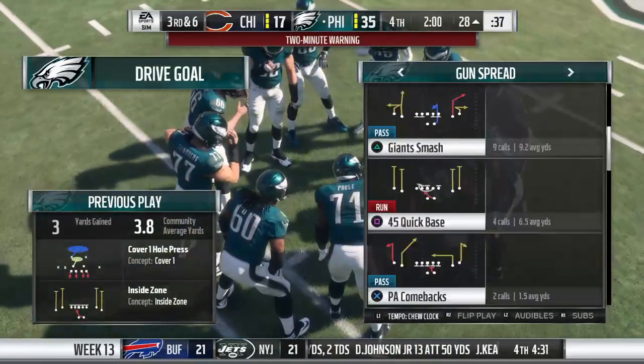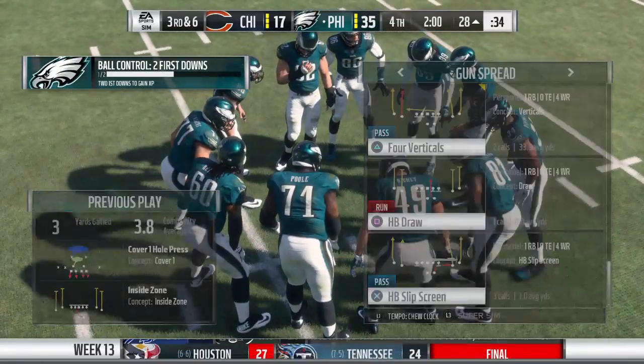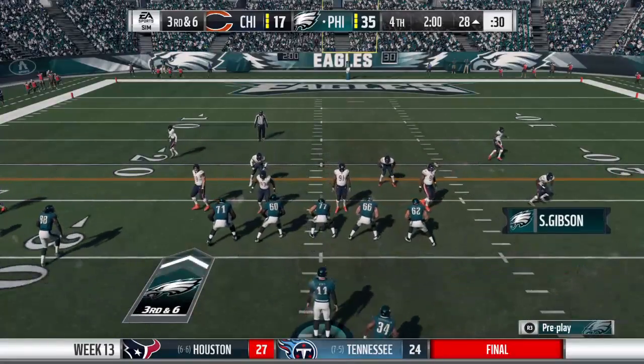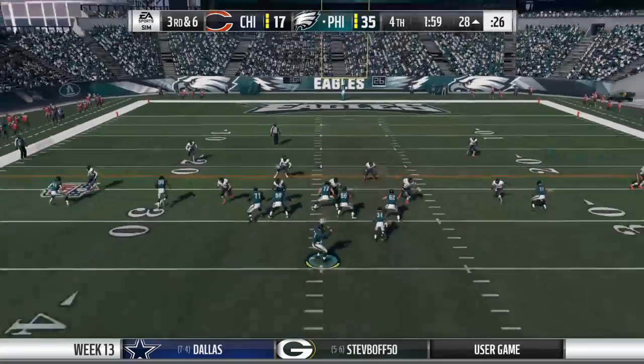Time for a break. We're back to finish this one off after this. So it's Eagle football here as we get you reset. And let's see what they've come up with offensively after having time to talk it over.